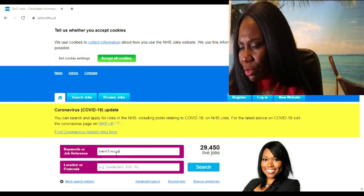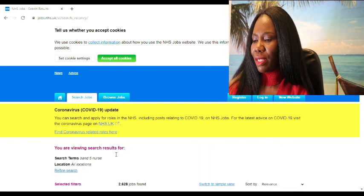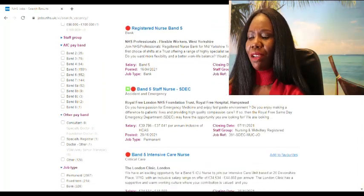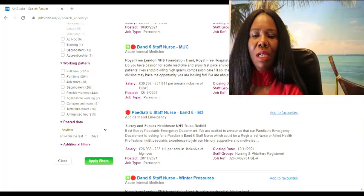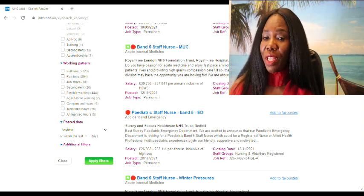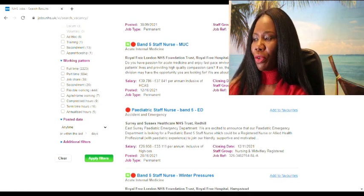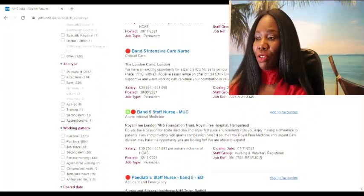So I'm not going to choose any city, so I'm just typing band 5 nurse and see what comes up. So here we are. If you look on the screen, you can see loads of band 5 jobs. This is for you if you're thinking of moving from where you are to a different trust, or even within your own hospital. You can look on your hospital's job page and you can find something there. This is just to show you basically how to search for a band 5 nurse job. It's all over the country.